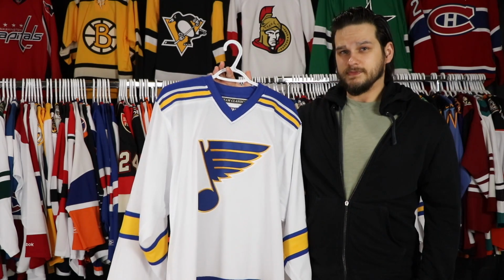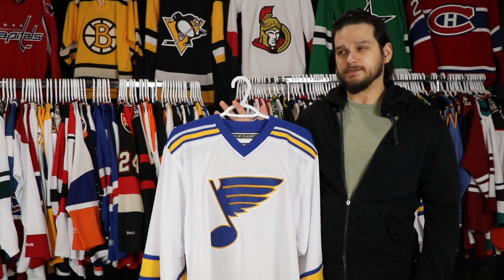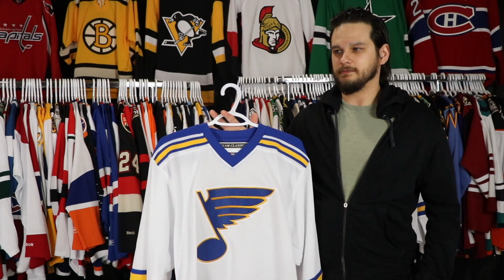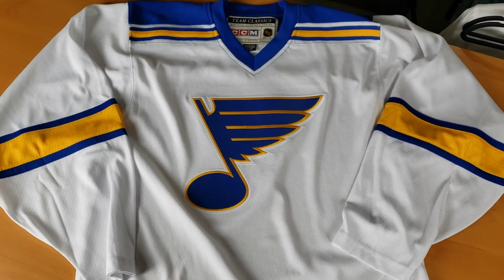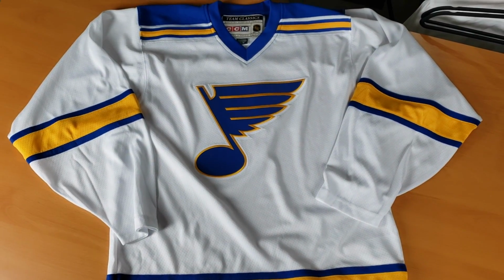I didn't get it from Ben. I got it from Full Moon Jerseys. It was pretty pricey when you kind of convert it from American to Canadian with import and shipping and everything. Probably just over $100, which isn't bad by any means. Very happy with it. It is blank.